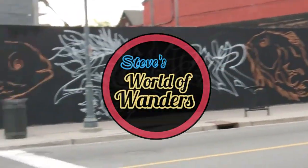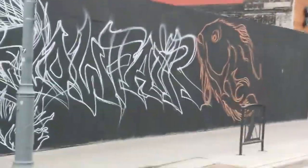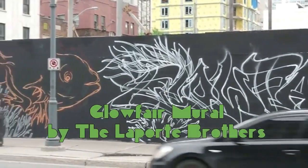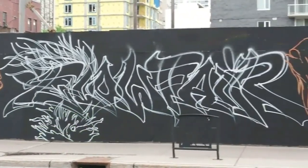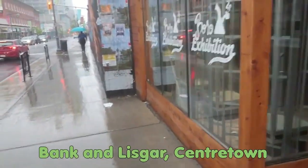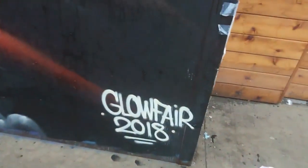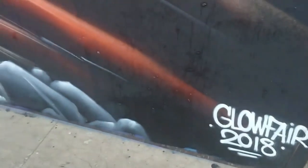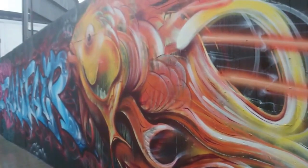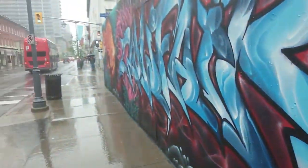So this is some of the before video of a Glow Fair mural for a festival that's upcoming here in Ottawa. I managed to catch it in progress, and you'll see some of the shots of it after it's finished in a moment here. I was here earlier last week or on the weekend, and they were just starting this painting for Glow Fair, which is a festival that happens on Bank Street every year.